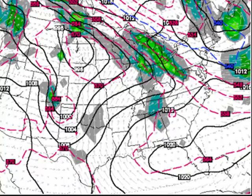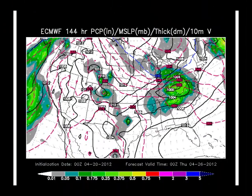That's the GFS for Thursday. Look at Wednesday evening, though, into Thursday on the European, a little clipper system moving in that brings some rain chances. So a lot of uncertainty later on next week.